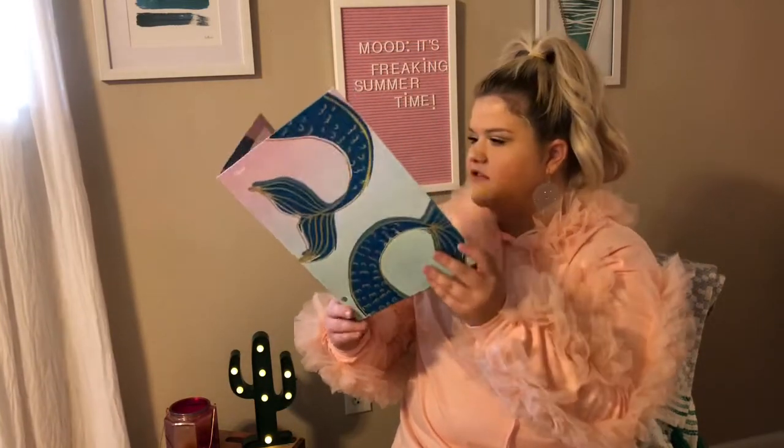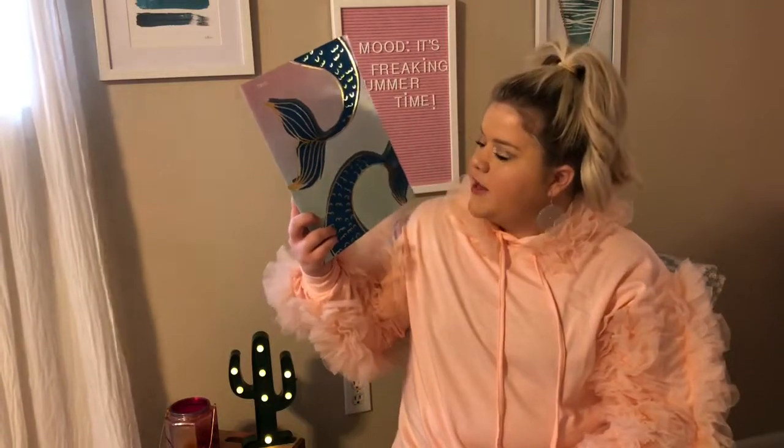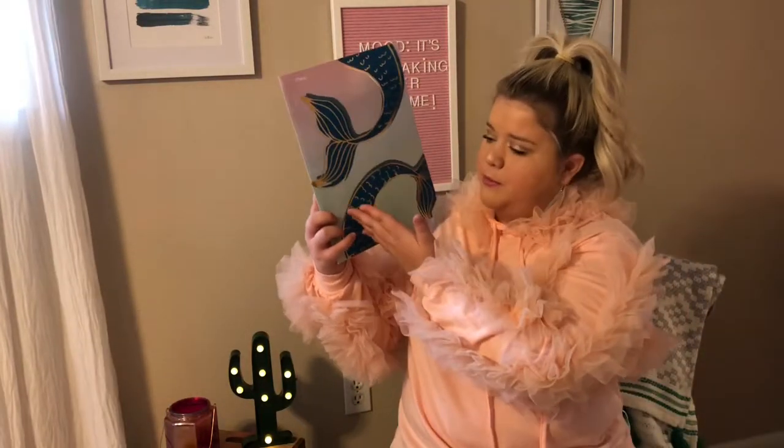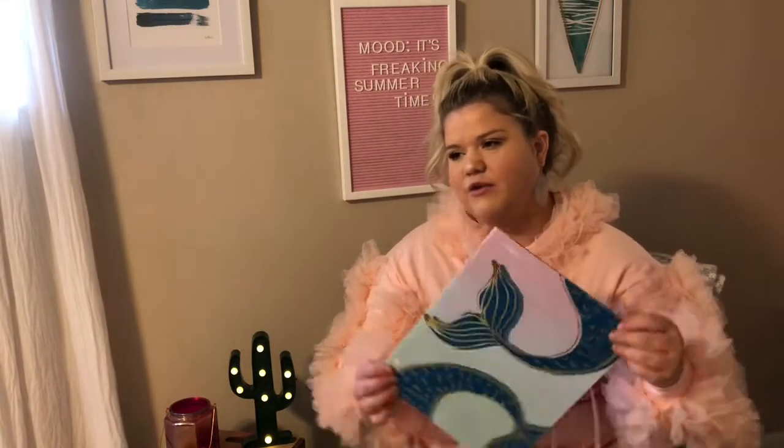I'm obsessed. It's not Five Star, but it's the Mead, hope I'm saying that right, which is like the Five Star notebook brand, you know what I mean? And it's ombre to lavender, light purple to light blue. And I was just like, this will be good for a class that you don't really have to carry a lot for.